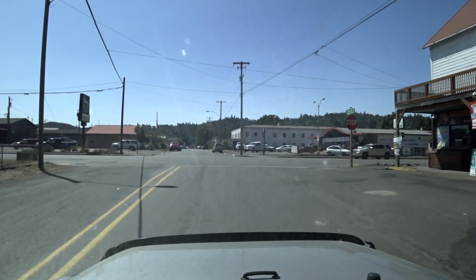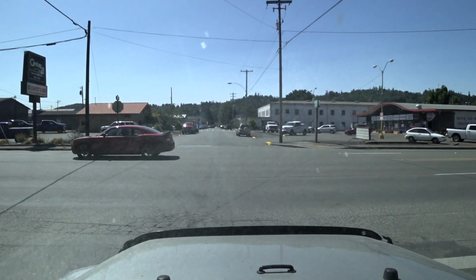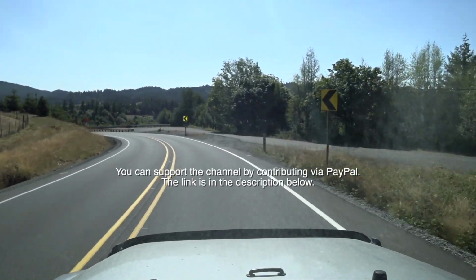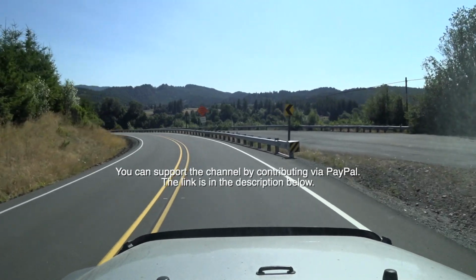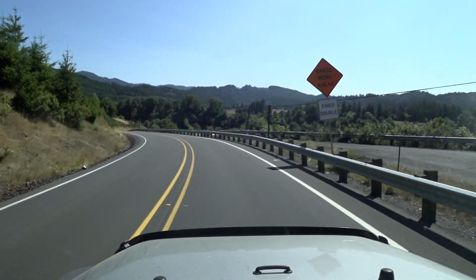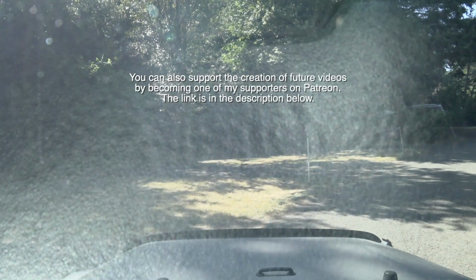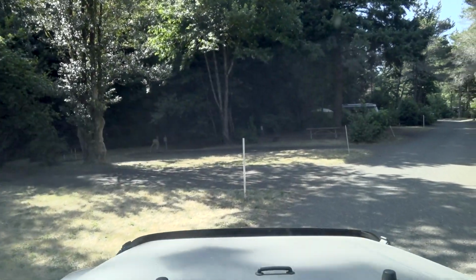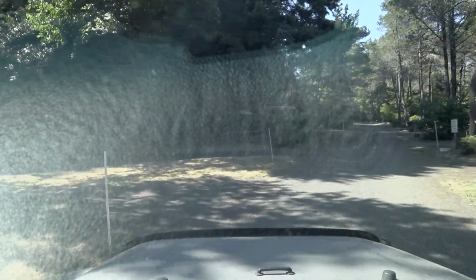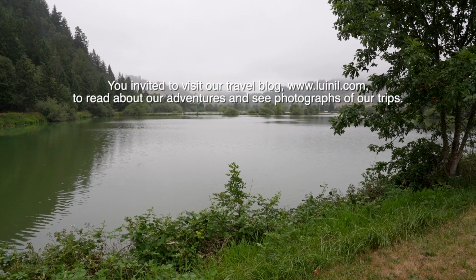We got fuel in Myrtle Point and headed south looking for a campsite. We were unsuccessful finding a campsite along the south fork of the Coquille River. Pretty valley down here. We're in Powers County Park, City of Powers, Town of Powers. There's a deer right there. The county park in Powers is a good place to stop. You can enjoy the pond and take a shower.